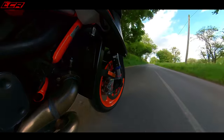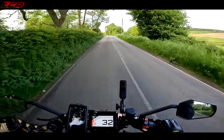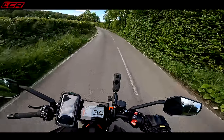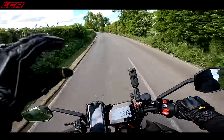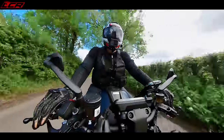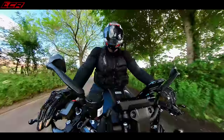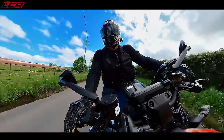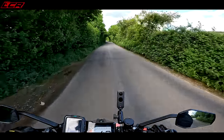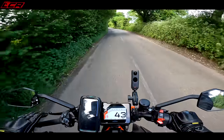That's quite a lot of front brake, so it's obviously gonna dive. But as you go on the brakes, it increases the damping to stop it diving as much as possible. Obviously it will dive, it's not Telelever, but it just increases the firmness of the front forks via the compression damping, and gives it a bit of resistance to the braking. And that's fantastic, that anti-dive.